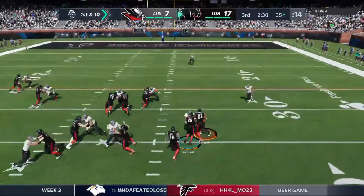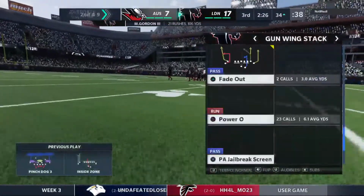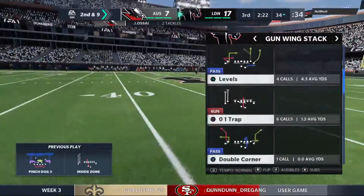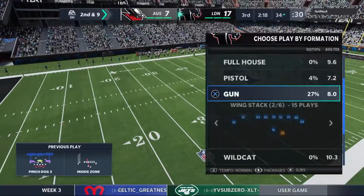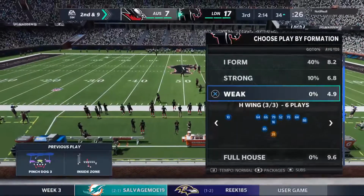Back to the ground now with Gordon. And he'll be taken down at the 34. Credit him with a 1-yard gain there to make it 2nd and 9. Yeah, things were pretty stacked up there in the middle of the line. A lot of bodies, not much space. I think ultimately he was fortunate to get anything out of that run.